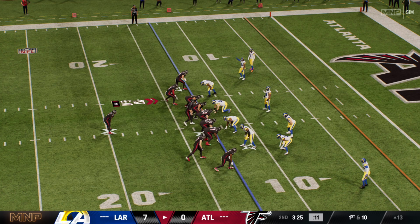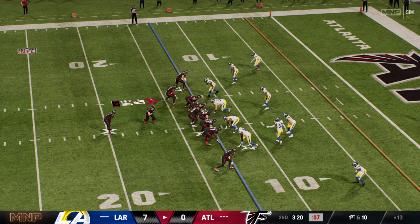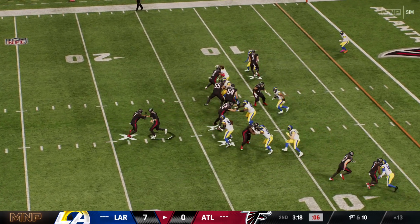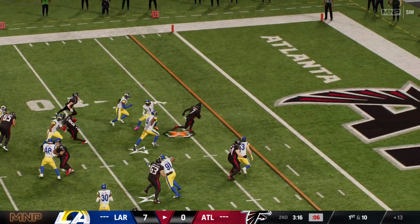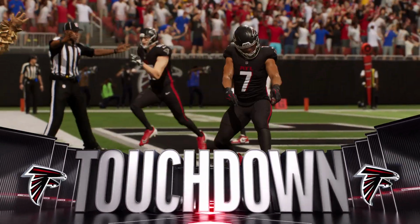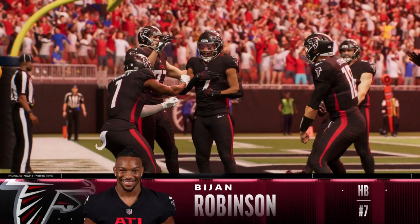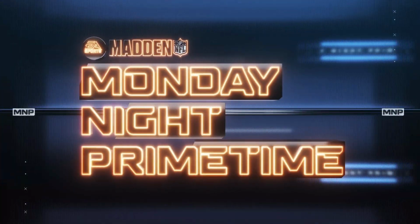Here's another 1st and 10. Staying with Robinson. And he's in. It's an Atlanta touchdown. The Falcons start to fight back with their first points of this game. It's a Bijan Robinson reception, touchdown!